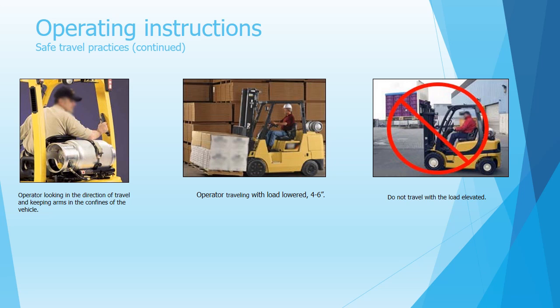Safe travel practices continued. In the first photo, you will notice that the operator is looking in the direction of travel and keeping the arms in the confines of the vehicle. In the second photo, the operator is traveling with the load lowered about 4 to 6 inches off the ground. The third photo demonstrates an unsafe practice. Do not travel with the load elevated, as the operator's view is obstructed.